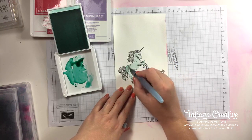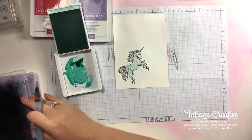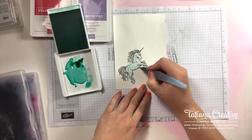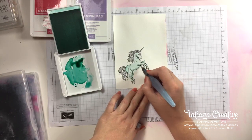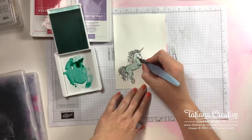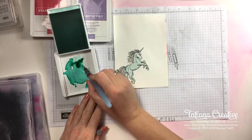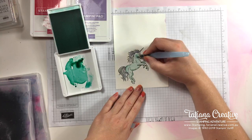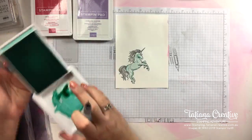And if it's too dark for you, all you do is go over it with some more water. That kind of lifts and spreads the color. I'm just going to add some here into the shading areas and spread that out. Fabulous.